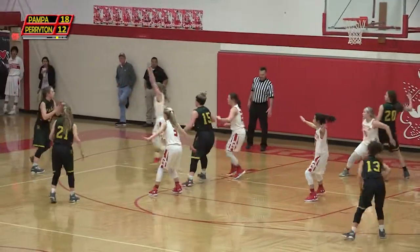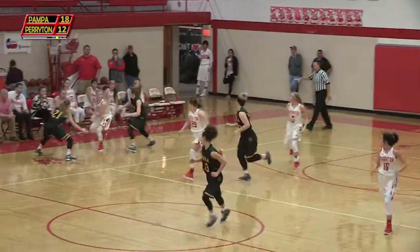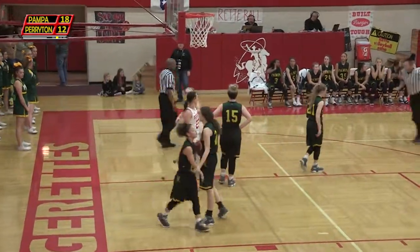Davis against Farney. Outlet to Burleson. Drive and has her pass intercepted by Mosley. Stop and go into the front court is Farney. 2-on-1. Farney layup off the back of the rim, and she'll go to the line to shoot a pair.